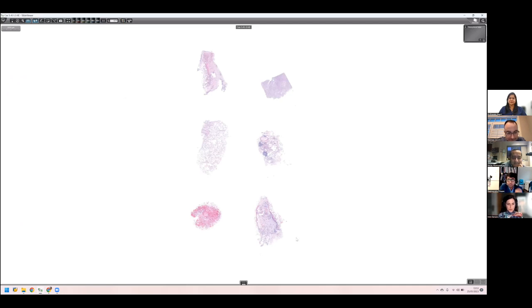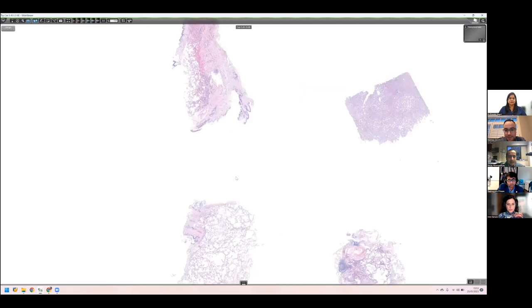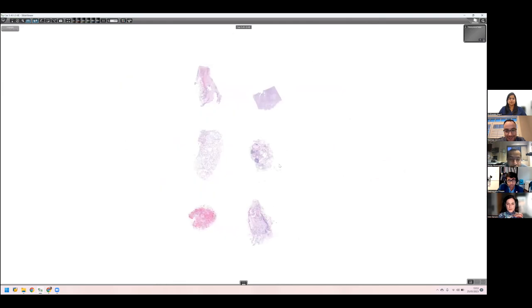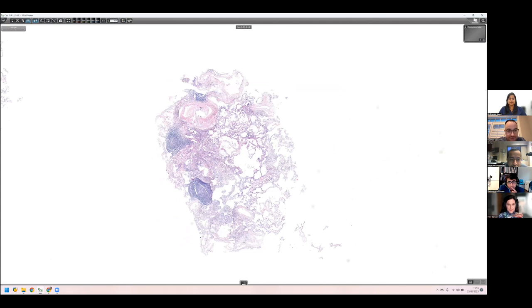Okay. Sorry. Are you seeing yourself big? Okay. Do you see your pictures? No. Okay. Yeah. So these are cryobiopsies, and then you have some liver that's orienting it in the top right. Is that yeah, perfect.